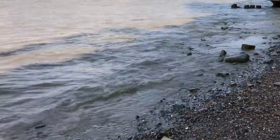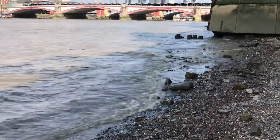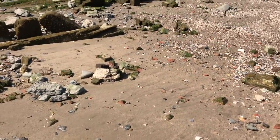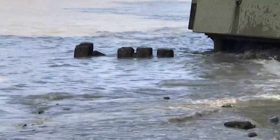Wanted me to show you what it looks like when the tide's coming in. So remember that little place I was digging? There. That's how quickly the tide comes up and in.